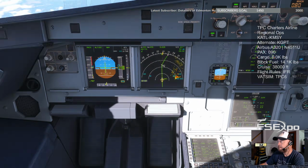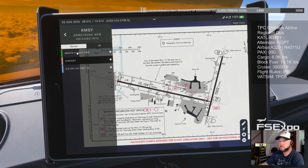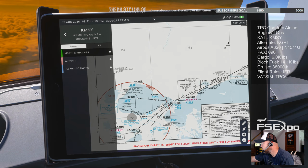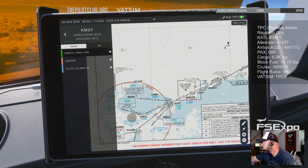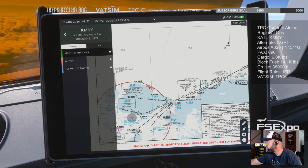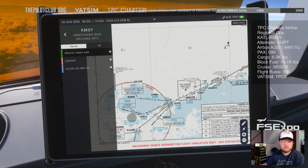Citrus 3342, Atlanta Center, welcome. Climb maintain flight level 340. Delta 530, if I can trouble you for a second, it looks like your transponder is just one digit off. Reset transponder squawk 7166. Delta 2011, RNAV Snuffy, runway 26 left, cleared for takeoff.